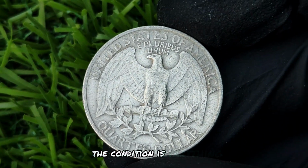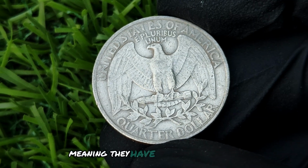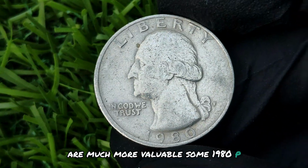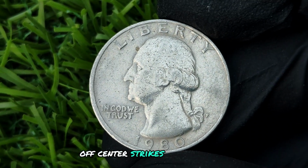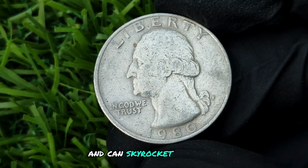Next, the condition is everything. Coins graded mint state or higher, meaning they have little to no wear, are much more valuable. Some 1980P quarters show unique minting errors like double dies, off-center strikes, or die cracks. These errors are incredibly rare and can skyrocket the value.